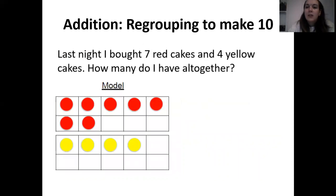Now, the tens frame has been a really useful model to be used in year 1. We use it physically, but we also draw them. So we've got a little problem here, and this is going to help us do some regrouping to make 10.